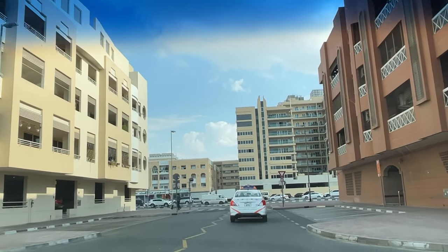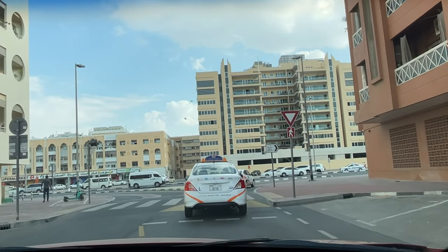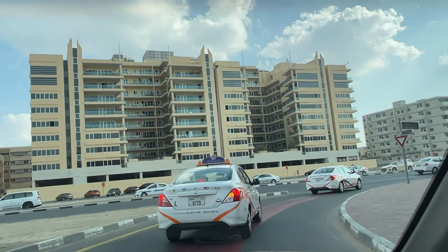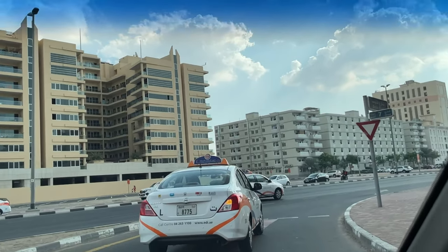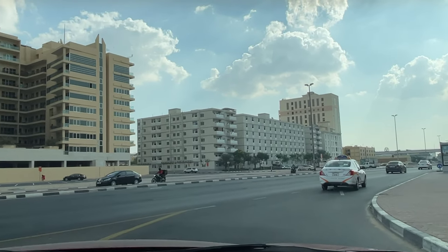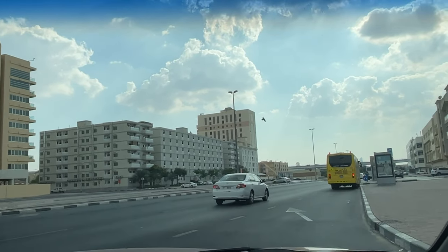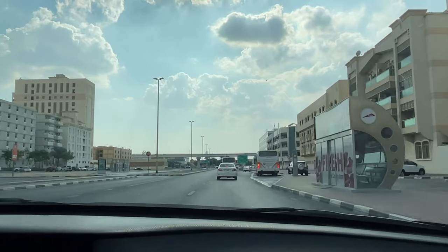Now we are going to this Doha Street, I think, the road. The road limit is 60. Here there is a pedestrian. Now you can see you have to check the mirror, and if you get a chance, merge from here. You can see the road marking, left indicator, and merge it.